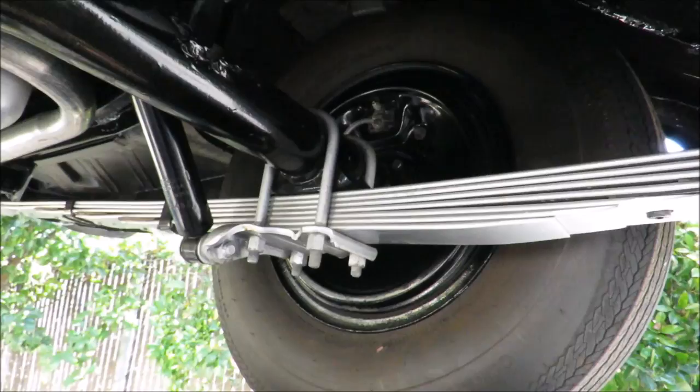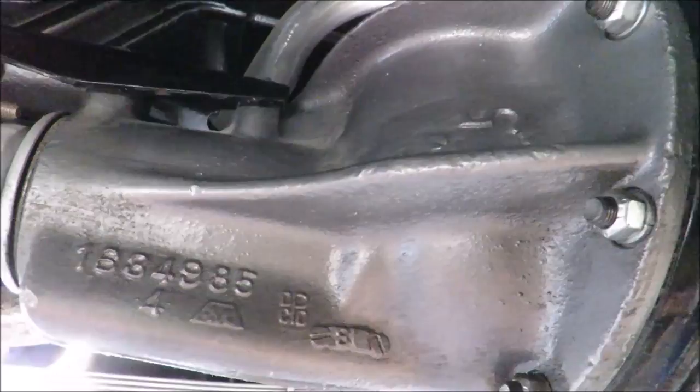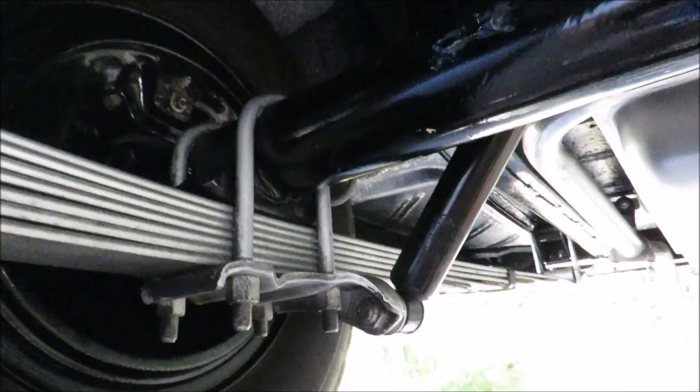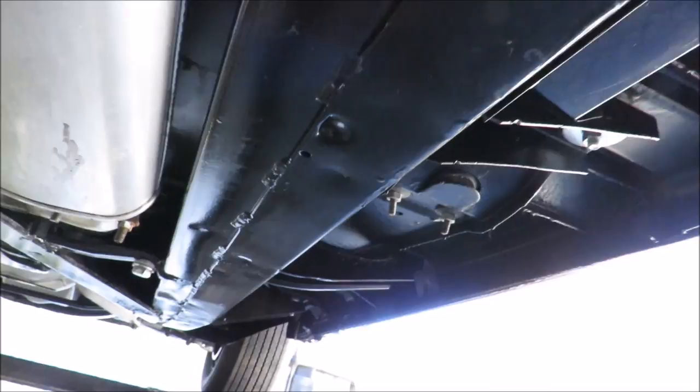The rear end. Absolutely beautiful Imperial. You can see there's just nothing that needs to be done here. This car is, you can practically eat off of it.